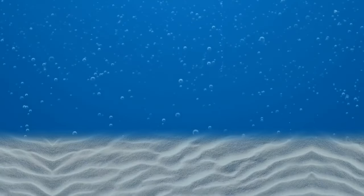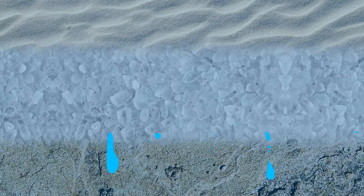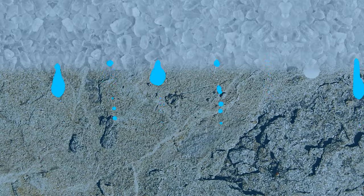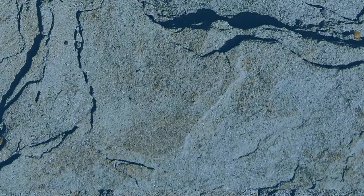There are thick layers of salt beneath the seafloor, and rivers and lakes form because seawater goes through those layers and dissolves them, creating something that resembles pools. The dissolved salt makes the surrounding water denser. That water then settles there, which eventually forms underwater lakes or rivers.